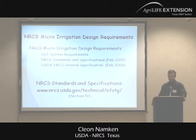So I'll talk about the SDI system requirements. We have the NRCS standard and specifications, which were renewed in February 2009, and the NRCS general specifications, which are the specific requirements for subsurface drip irrigation or SDI systems. It's more or less the construction specifications. We have got some copies of those down here.